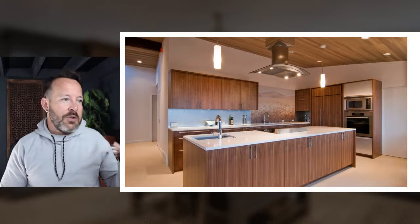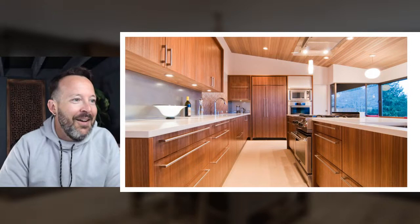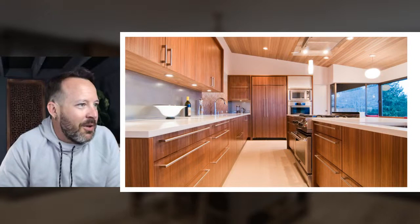It looks like there's a downdraft on this as well, or maybe that's just a slide in. Oh, it's just a range. Oh, this doesn't work at all. This is not working at all. Okay. I don't know what to say. Here's what I would say. I would switch the range and put the sink in the island, even though I don't want anything in an island, nothing at all. But that's probably what I do in this case. And then the fridge has to be flipped, and then that might work.